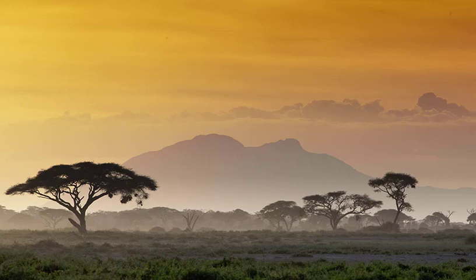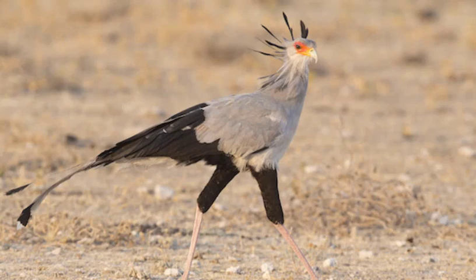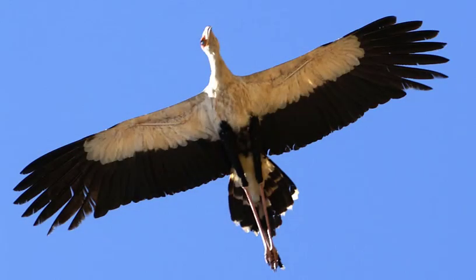This bird is called the secretarybird. This bird is 4.1 to 4.9 feet or 1.2 to 1.5 meters tall, and it weighs about 5 to 9.4 pounds or 2.3 to 4.3 kilograms. The wingspan of this bird is about 6.9 feet or 2.1 meters. It lives 10 to 15 years in the wild, but it lives up to 19 years in captivity.